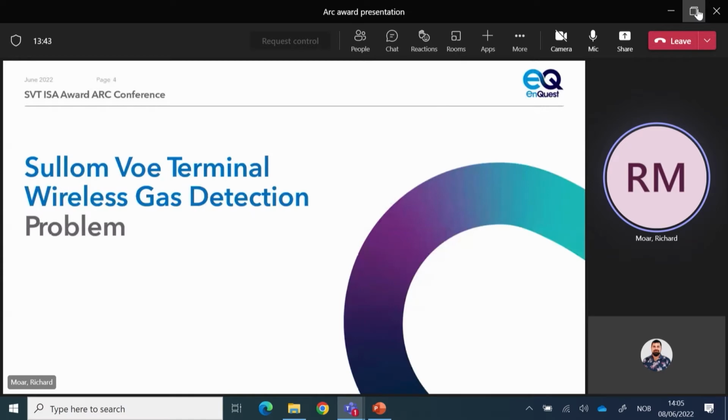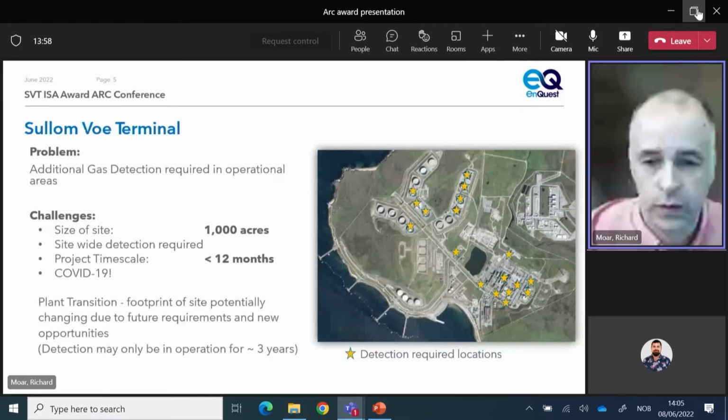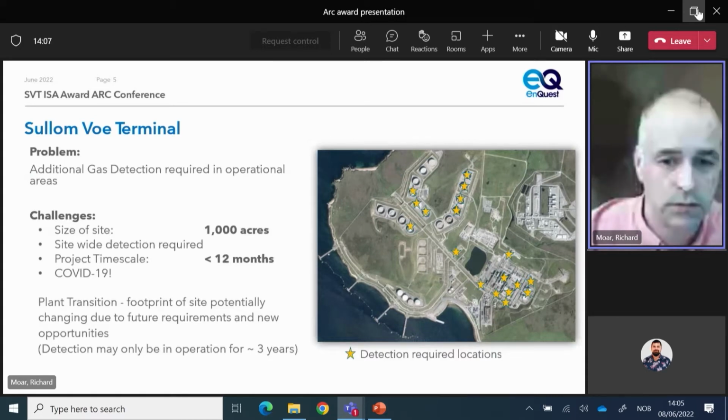So, to give you an overview of the problem that we had and the wireless gas detection that we installed. We had additional gas detection required in our operational areas. That brought with it a number of challenges. Our site is very large; it's over 1,000 acres, but we also had a very short timescale to complete the work in, which is within 12 months. And then on top of that, we had COVID-19 throw a spanner into the works and try and push us back.